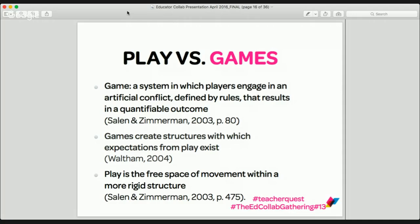Play is free movement that can exist in that game space, and play can also exist outside of a structured game space. And while games always have play within that structure, not all play happens in a game construct. So we believe that game and play are both structures that are valuable in the learning environment.